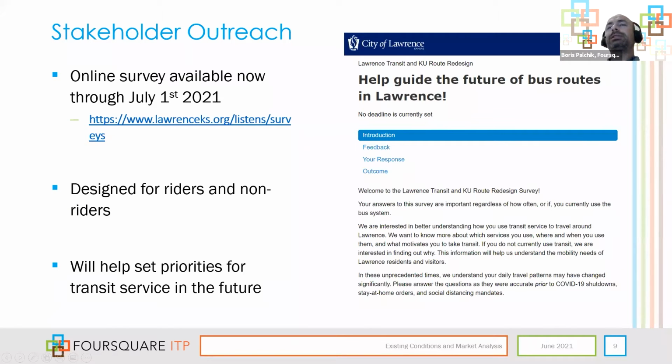So the third piece of the puzzle, as I said, is the stakeholder outreach. There is a survey that's online now. It's been open for a few weeks now. We launched it before KU students left town. We wanted to make sure that they get a chance to participate. If you go on the Lawrence Transit website, you'll see a link to this. The survey is hosted on the Lawrence Listens platform. It's open now, and it'll be open through the first week of July. So we encourage everybody to participate in that survey if you haven't already, and to spread the word about it. The survey is designed to help us understand who's using transit service and how they're using it in Lawrence. But it also presents a series of trade-off questions that we'll talk about in just a minute.